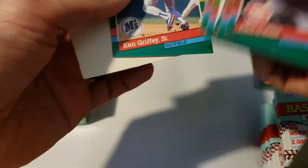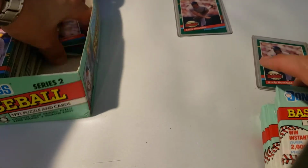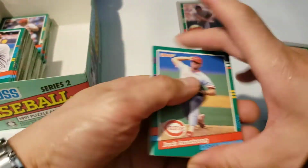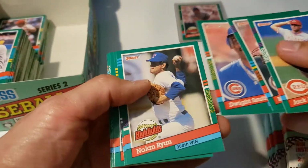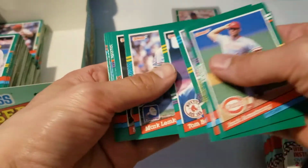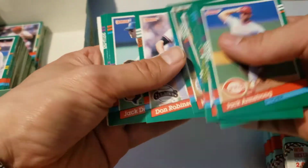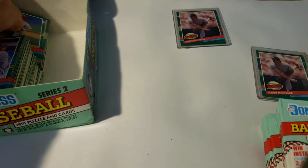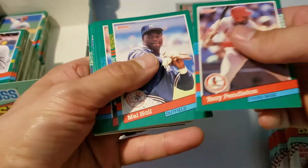So let's see. Oh yeah, there's a Griffey Senior, and I think we're a little more than a quarter of the way through all of these. So let's see if we can get anything of note. Oh, look, second Nolan Ryan, and nothing coming up in this one. Yeah, so we're waiting for April 1st to see how the game is.